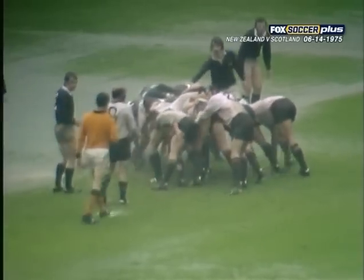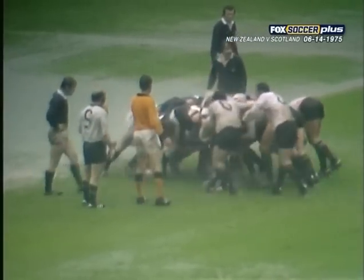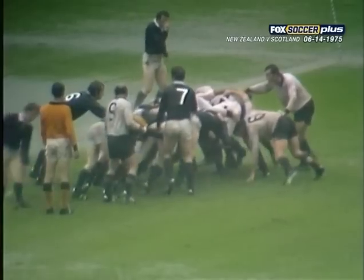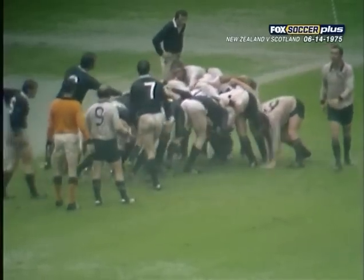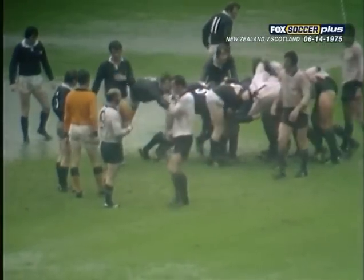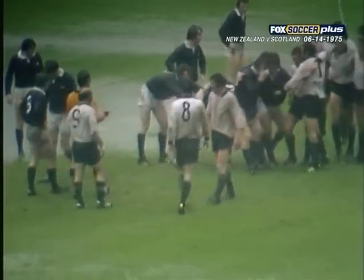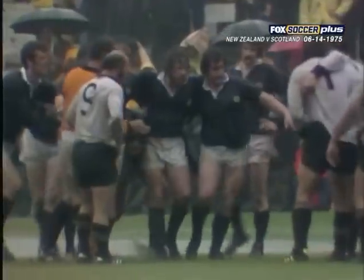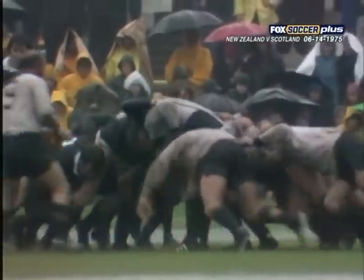Another attack on the Scottish line here from New Zealand. Ahead by 6-0. A remarkably good game so far under the conditions. Mr. McDavid asking the players to come to a new part of the ground and start again in the scrum. Carmichael, McLaughlin and Fisher.